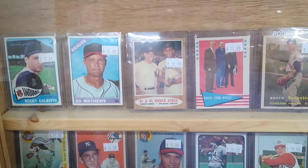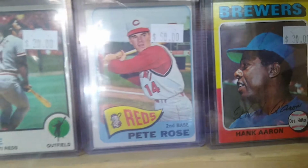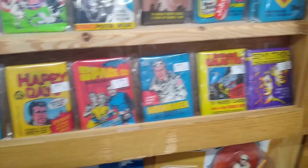Now here we go with the baseball cards, which I know nothing about, but I do know old. So these are very valuable. Here's Pete Rose, one of my favorite players. 50 bucks. Is that good? I don't know. Some Hank Aaron, Willie Mays, priced accordingly. All ungraded, but again, I know nothing about those and what the values are.